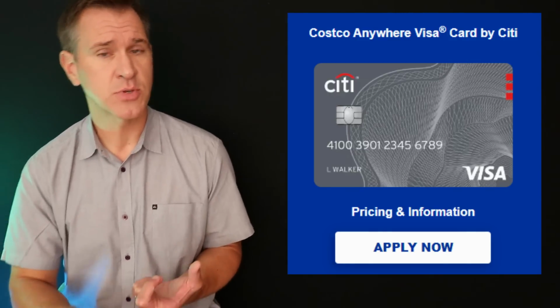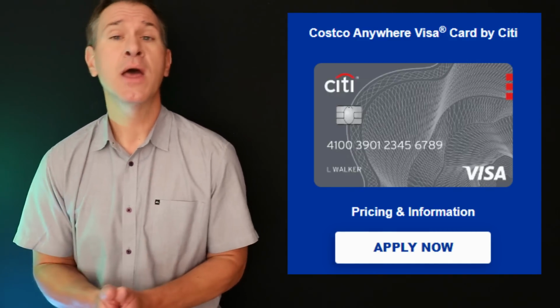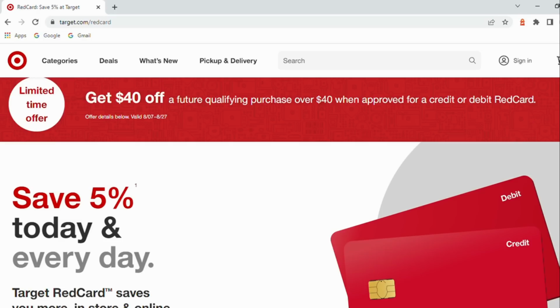My understanding is that the Costco Anywhere Visa you can also use immediately at Costco, but not otherwise until you have the physical card. The Target Red card for a long time has offered immediate use with a discount usually on the day that you apply and are approved and use the card. And then you've got a lot of other major retailers that really want to get their credit cards in your hand and get you to use them immediately, giving you discounts or rewards right off the bat if you use the card on that same day.